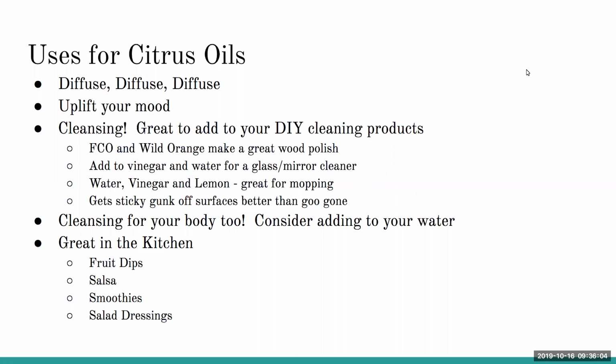It's very cleansing for our bodies too. So I love adding citrus to my water. In my kitchen, actually right underneath where all of my glasses are, I have a little shelf. And in there I've got a little selection of lemon, lime, grapefruit, our Slim and Sassy blend, all the ones that I love to add to my water.